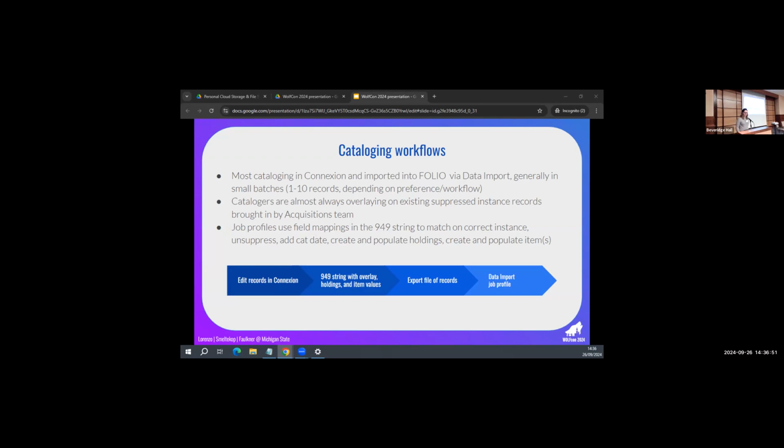Catalogers are almost always overlaying on existing suppressed instance records that are brought in by our acquisitions team. And these job profiles in data import do mappings in the 949 string to match the correct instance, unsuppress records, add a cat date, create and populate holdings, and create and populate items.